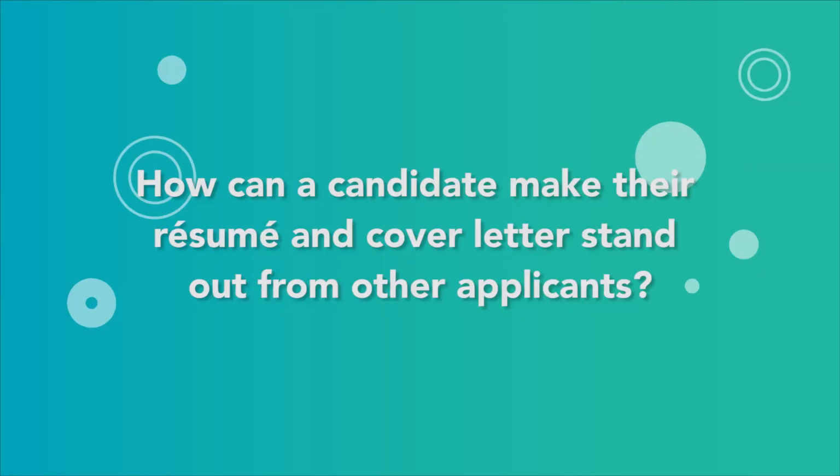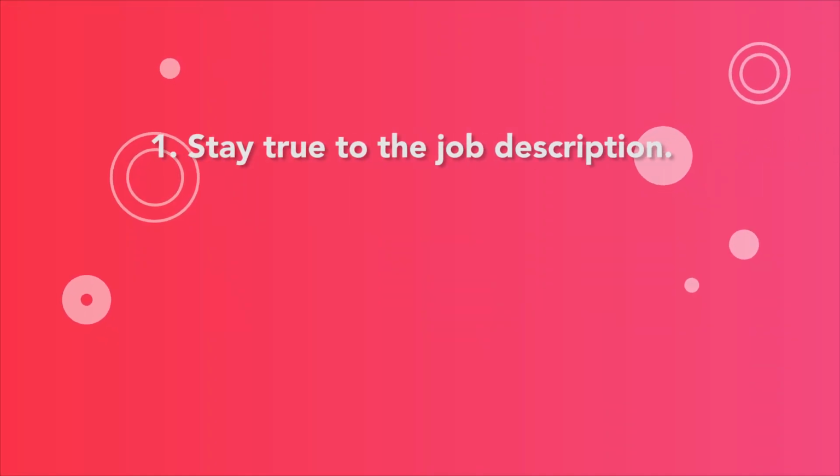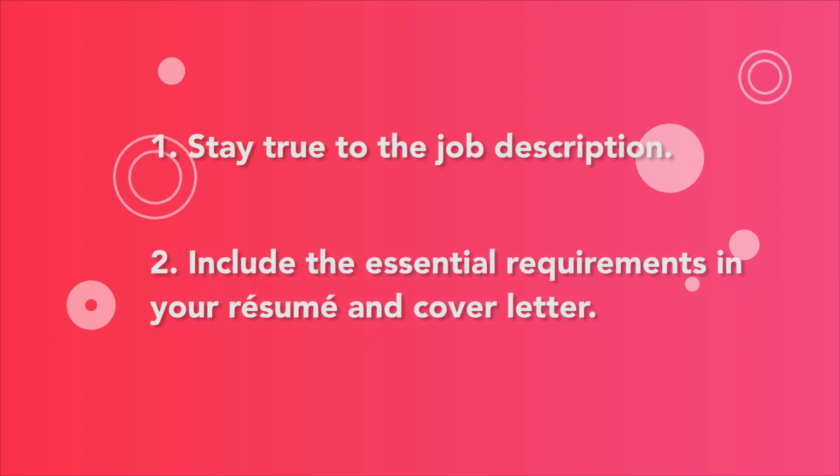So, Colleen, it can be super tough to stand out from the pack, especially when there are hundreds of applicants applying for a job. What are a few things an applicant can do to make their cover letter and resume stand out? Absolutely, it's definitely a really tough thing to stand out, especially for those entry-level positions. What you can do is really stay true to that job description. There are always specific requirements that are must-haves. Make sure that you get those into your resume and your cover letter. That way we can really understand that you care about this role and why you're qualified.